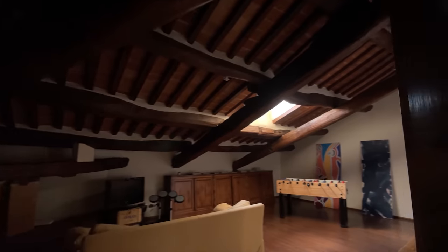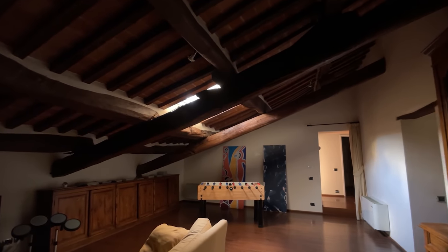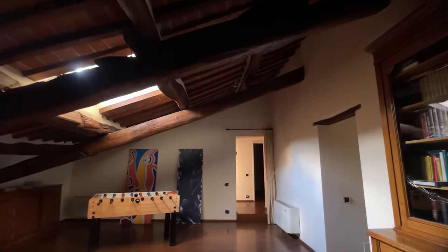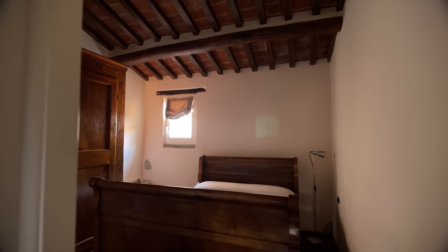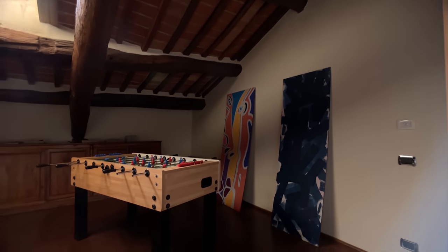Right, potentially too dark. The owner has two sons. They used to live here the full time, and this used to be their suite. And this would make the most amazing kids' playroom. And up here, you've got a bedroom with a sleigh bed and a really nice wardrobe. Great table football.